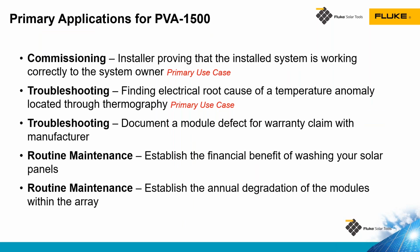We also see some asset owners using annual IV curve tracing to track annual degradation of modules. So the performance of modules goes down every year, about 1% per year. And asset owners want to make sure that the degradation rate is within the module manufacturer's warranty range for degradation. If it's not, they can do a warranty claim and get either reimbursement or replacement of the modules. So they're doing this annual IV curve tracing of a sample of the system to see how those modules are degrading over time.